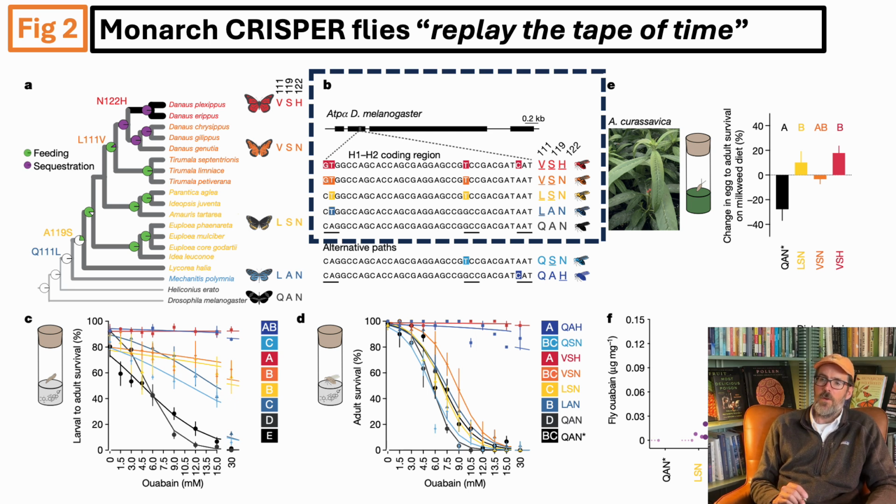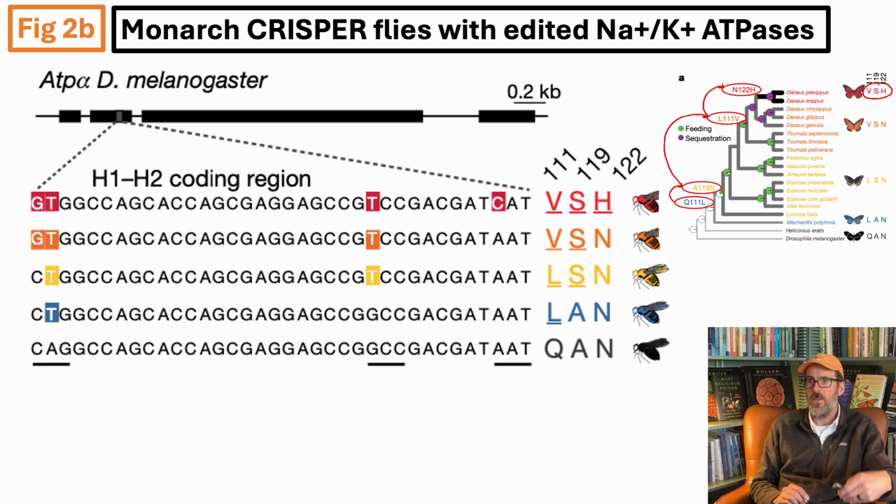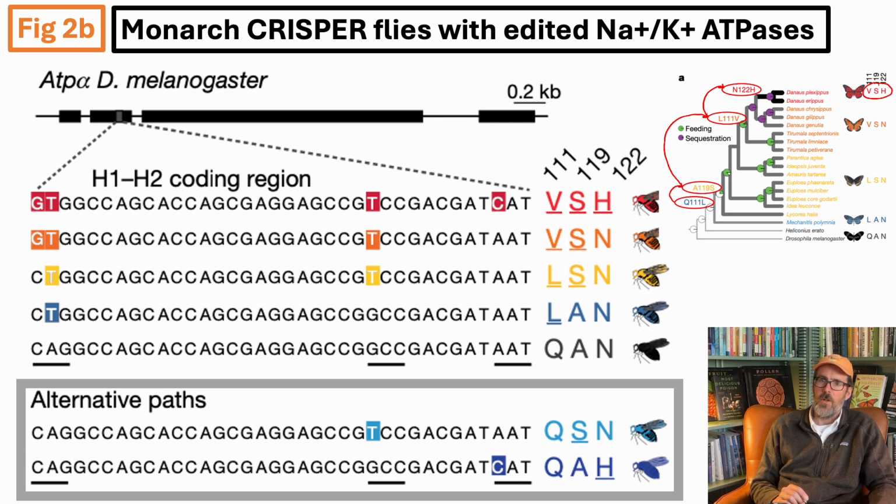Next, we'll jump right into the CRISPR mutant flies. These are flies now. Notice the icons are flies, not monarch butterflies. They're actually flies that have these individual amino acid substitutions. So they did base pair editing to produce these amino acid sequences that were the same as those intermediate steps as the monarch butterflies had. So we're basically retracing this evolutionary trajectory, but in genetically modified flies. They also produce some alternate paths to Ouabain tolerance, and I'm not going to talk a lot about that until it comes out in the physiological assays. Just realize that this gray box indicates some alternative paths.